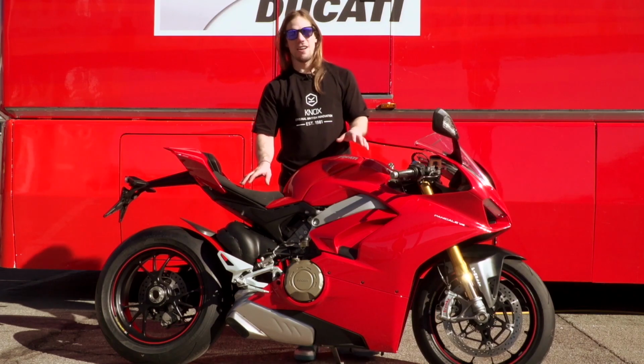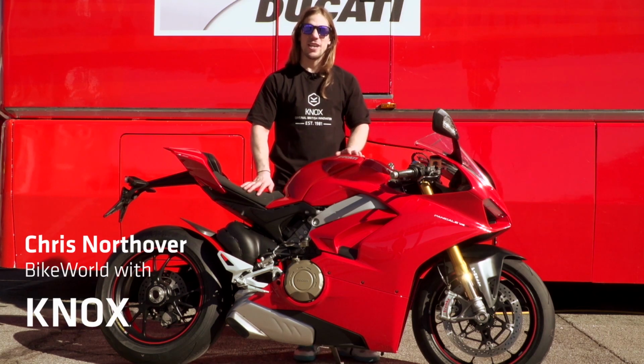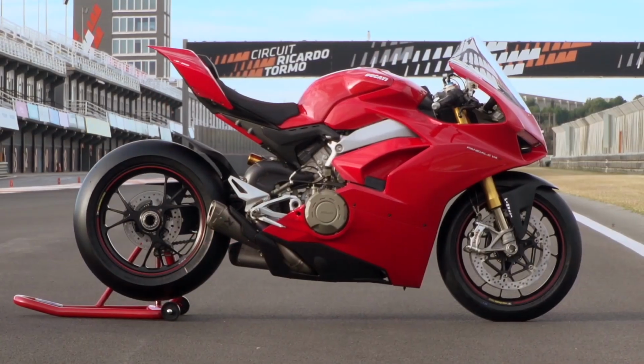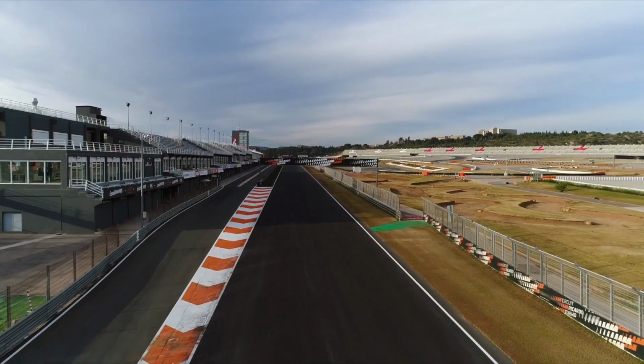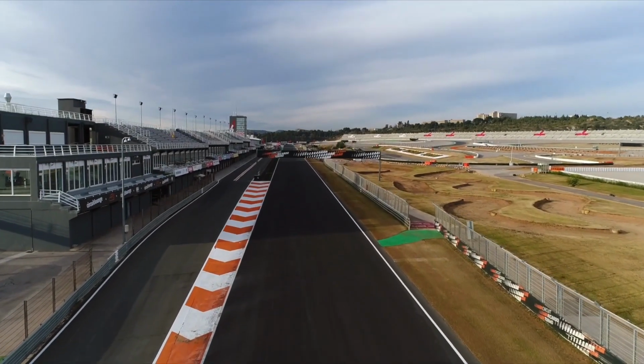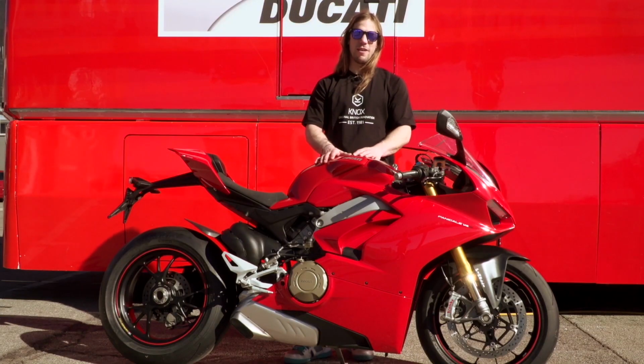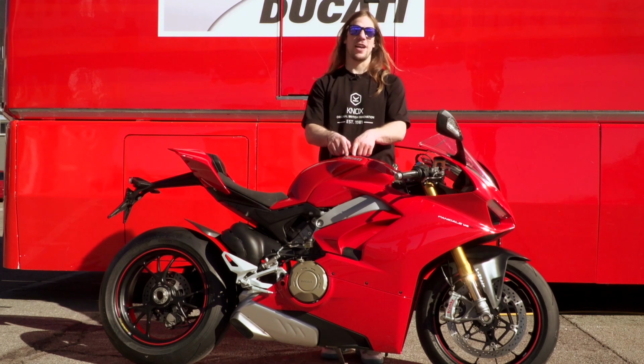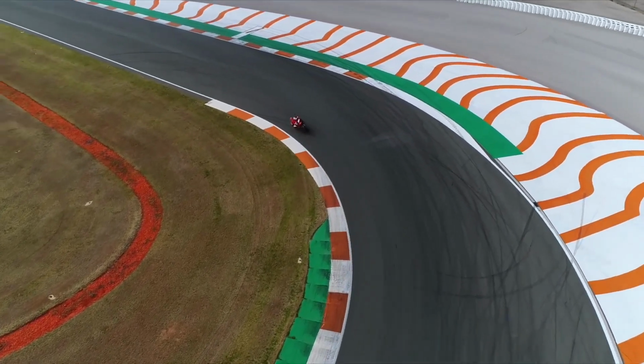Okay, so here we are at last, the long-awaited Ducati Panigale V4. We've been teased about this bike for probably six months or so now. We're going to hit the track here in Valencia today and see if we can put this 214 horsepower bike to the test around this tight, twisting track.